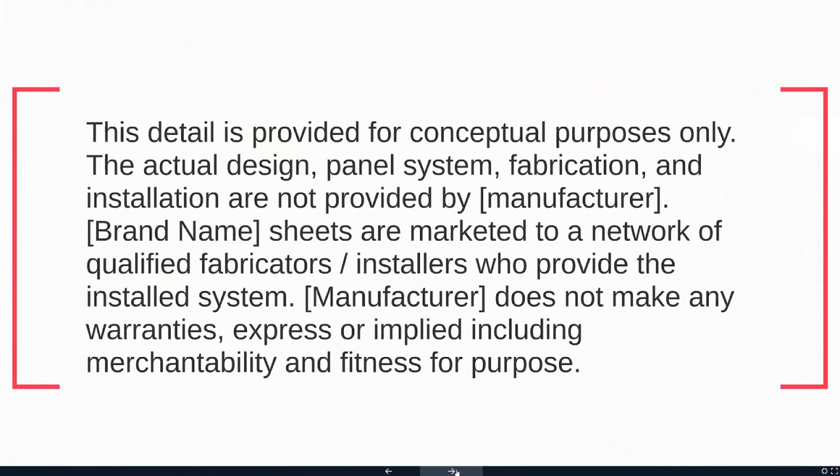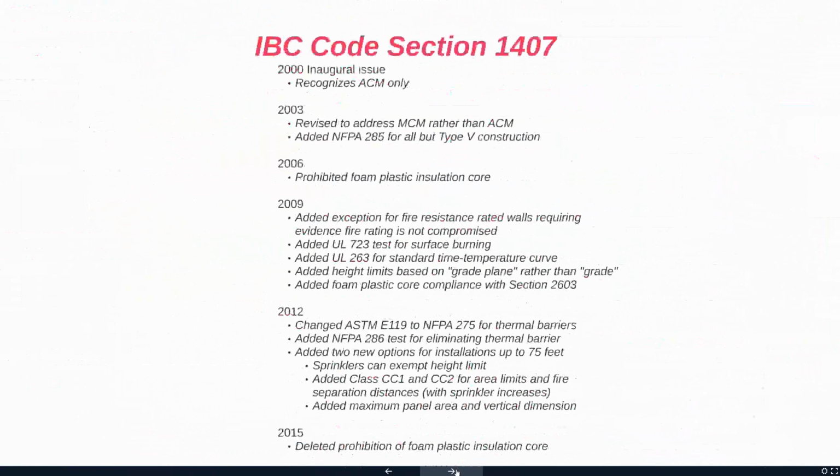So let's go to the next slide, David. All right. Marching on. So here's... Oh, yes. This is yours, so you get to explain it.